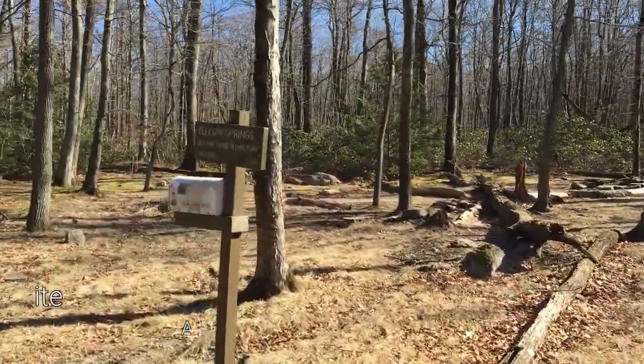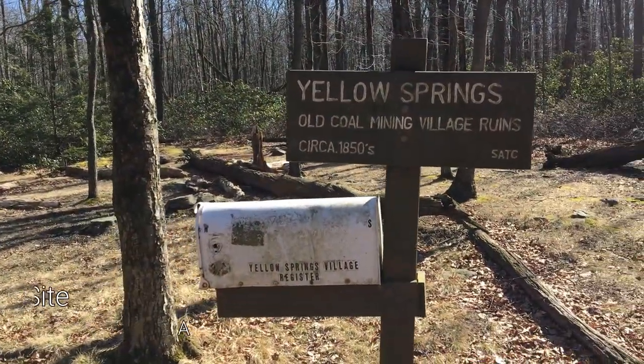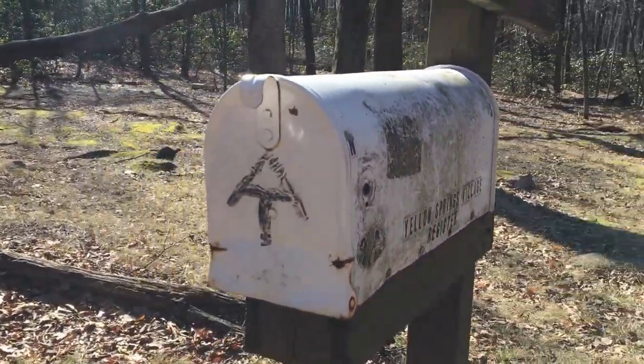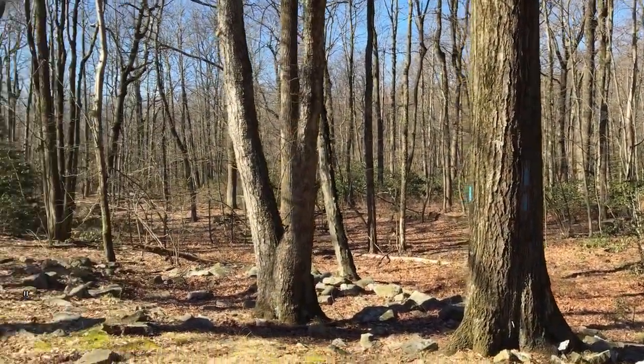Campsites here. What do we have? Mail call, Yellow Springs. Old coal mining village ruins. Yellow Springs Village Register. Alright. There's a little blue blaze action.